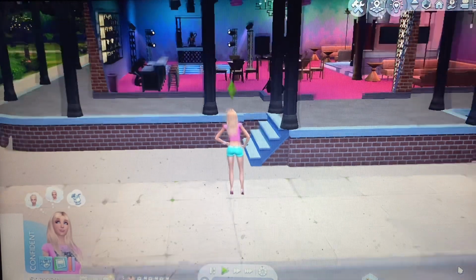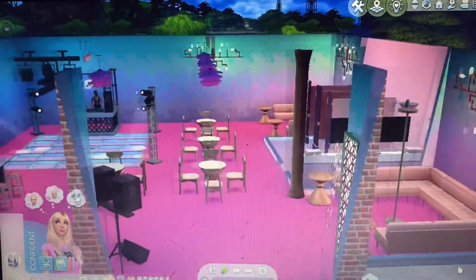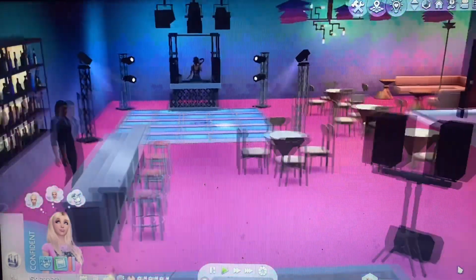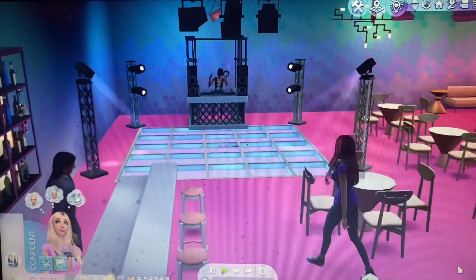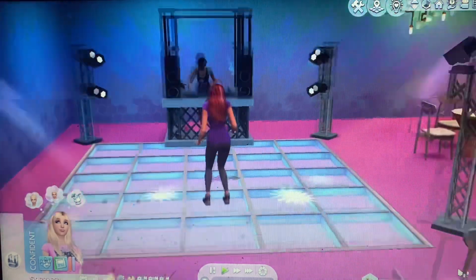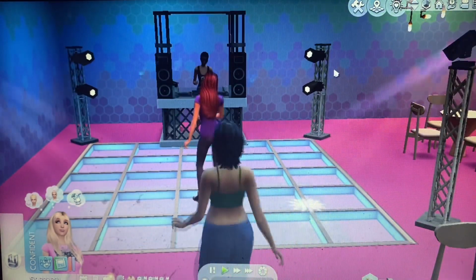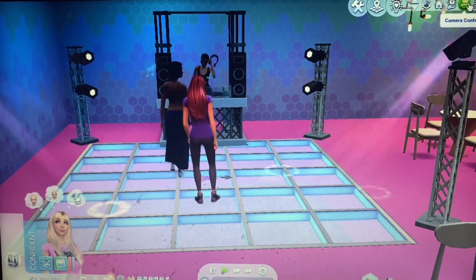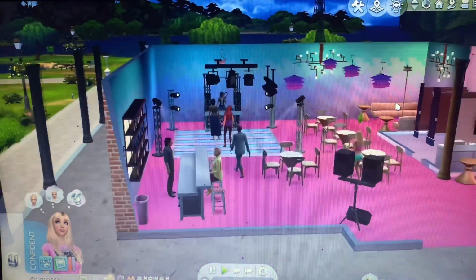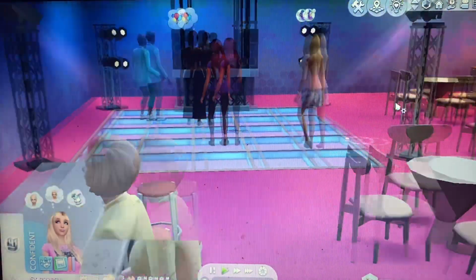All right, so here's the nightclub. We do have a few stripper poles, just because it's Barbie. So we've got a dance floor, some strobe lights, all that good stuff. And is that... Yeah, it's the Skipper from last season. Oh my goodness. And it's Barbie from last season. Oh my gosh.